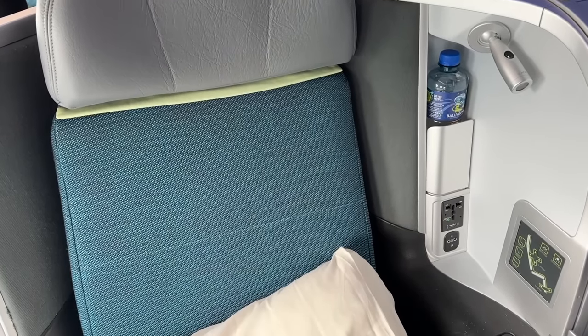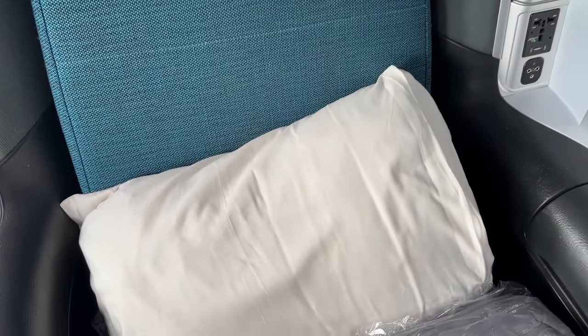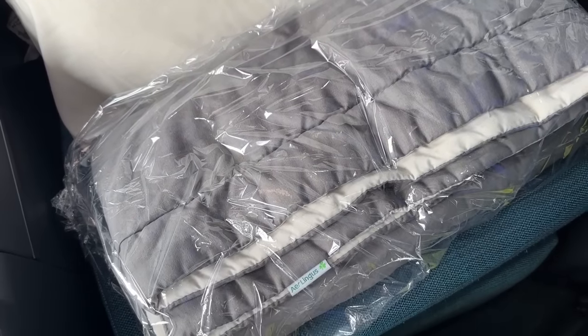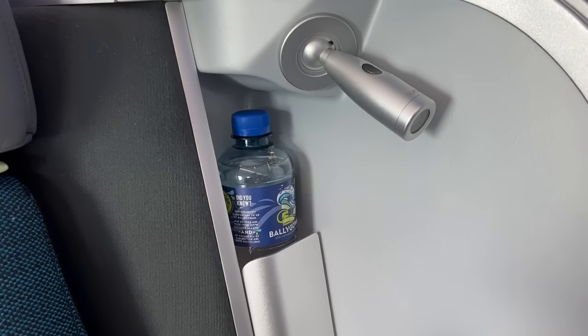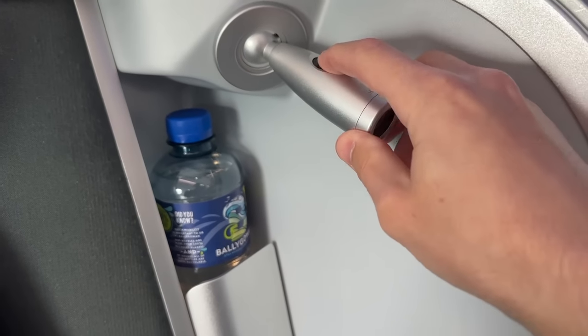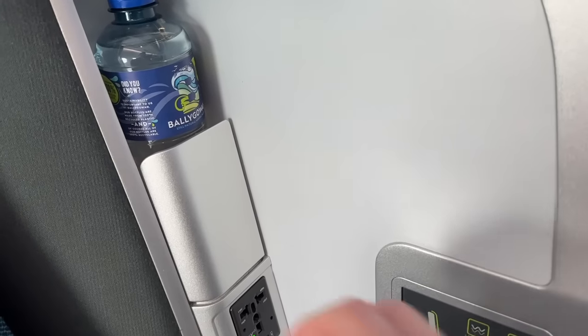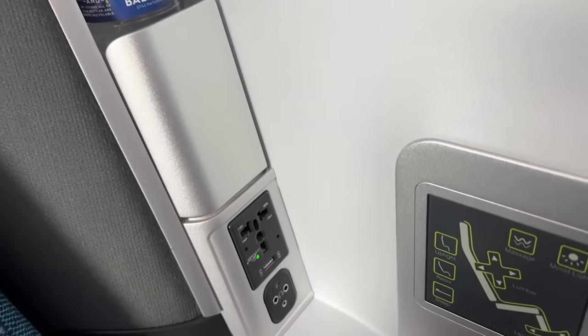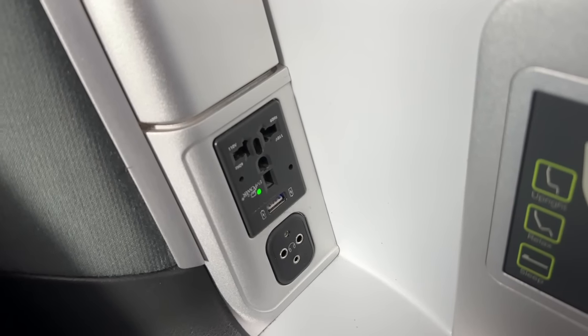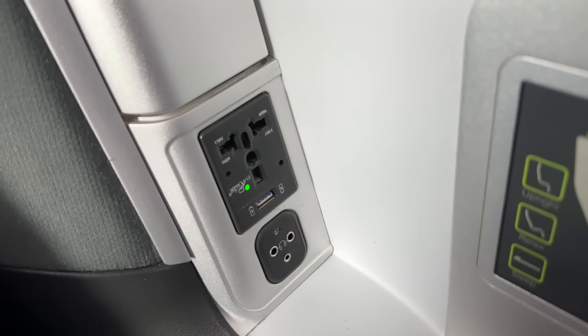Now looking around my seat, seat 5K, or the throne seat as it's known, I was given a pillow and a blanket, actually taken away for takeoff but handed back shortly after. Over my left shoulder I had a reading light that was dimmable and also could swivel around to aim at different things. I was given a nice bottle of Irish water inside this fancy water bottle holder. And below that we found the universal charging port along with the USB charging port and the headset jack for the headphones that came with the seat as well.